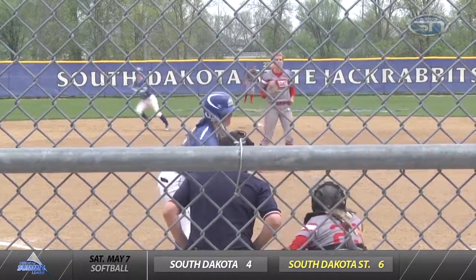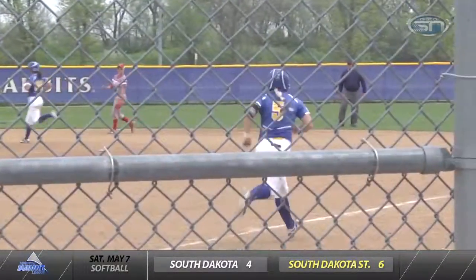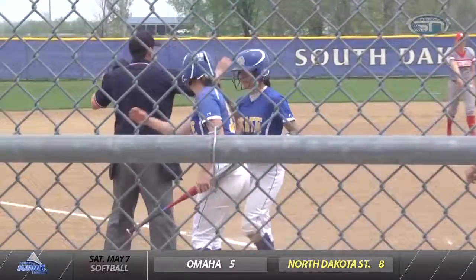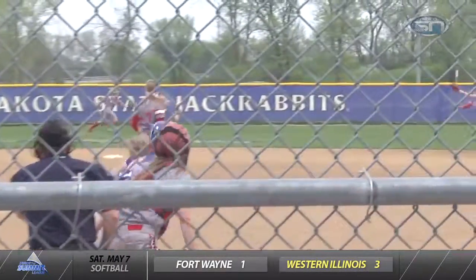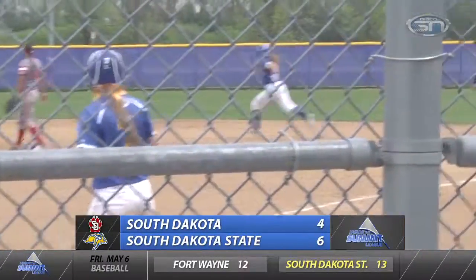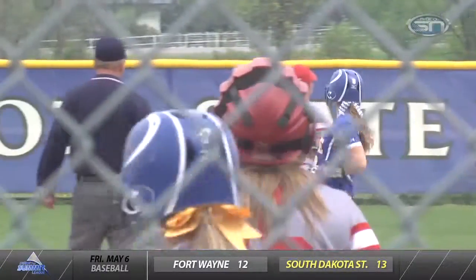And then some more offense, sort of. Allie Herdliska walks 4 times in the game. She gets an RBI out of 1 of them. She sets a new SDSU single-season record for walks, and the Jackrabbits win game 3 6-4 to take 2 out of 3 in the series from South Dakota.